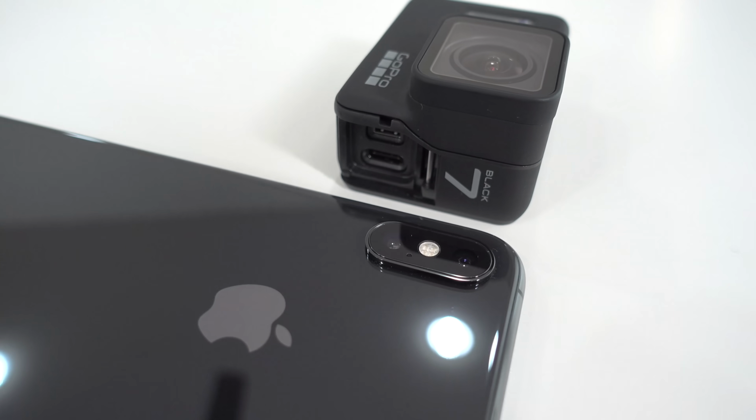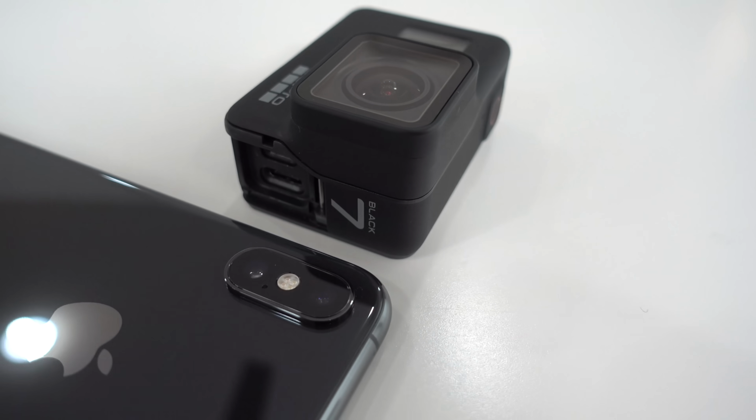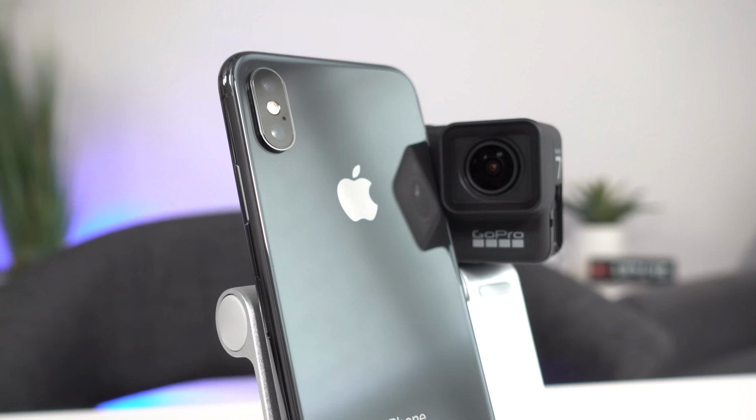First, I bought the iPhone for $1,250, GoPro $430. That's a big price difference. Battery life, I went out shooting for this camera test, both fully charged, and after about 1 hour, the GoPro was down to 50%. My iPhone is still at 79%. That's with both screens always on.